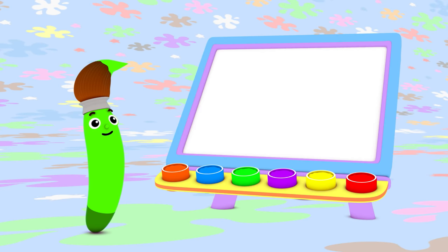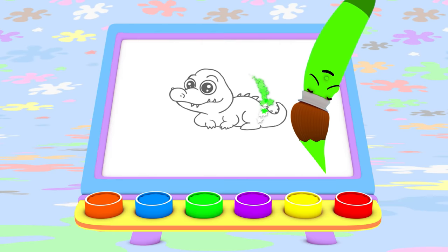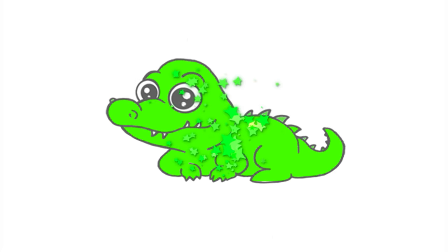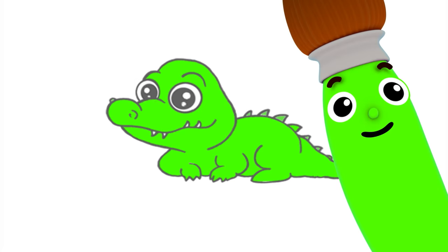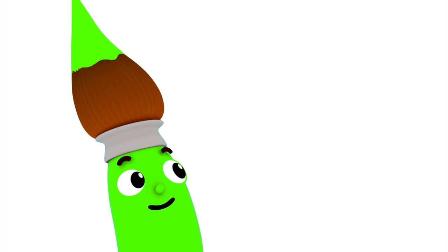I can use green to paint an alligator, too. Watch this. Look how big and green it is. You know what else you can paint with the color green? A grasshopper. Grasshoppers hop around, too. Like frogs.